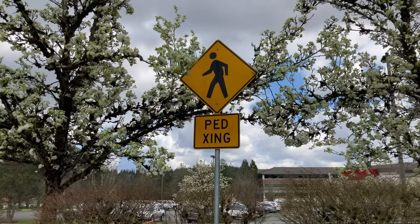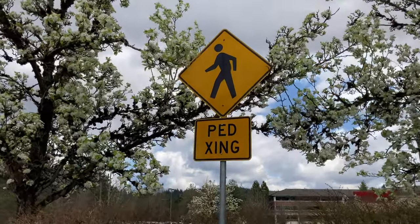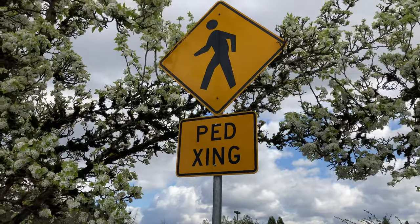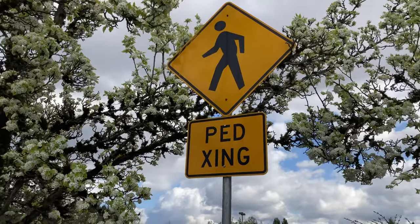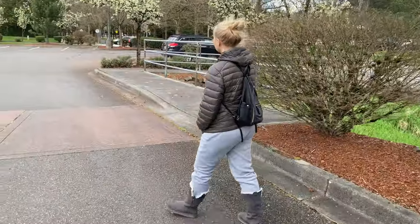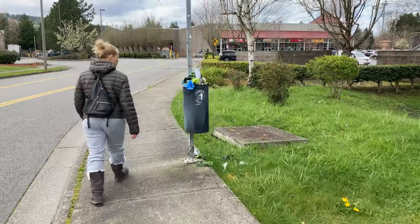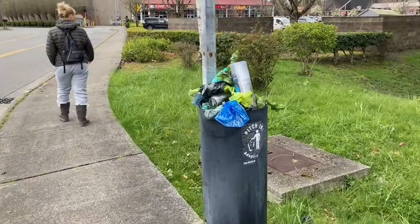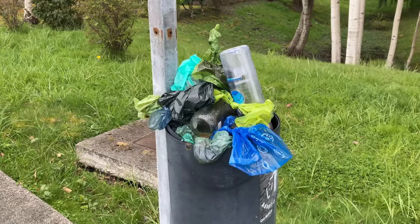Here we have a sign in English. In order to lower the cost of printing the letters, it's a pedzing. Now this technically means pedestrian crossing, but those are not official words in English. Pedzing. Here we see the city of Issaquah. Metro operates a pitch-in container.